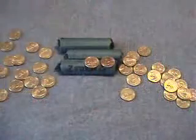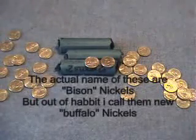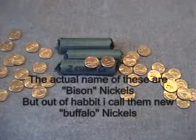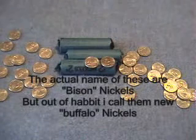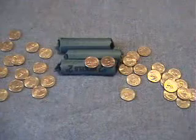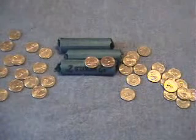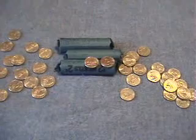Alright, the first thing I'm going to cover today are the newer Buffalo nickels that came out in 2005. That's the first thing I'm collecting. These probably aren't going to be worth too much in the future, just because they made over 400 million of them. But just in case something happens with them, I'll have plenty anyways.